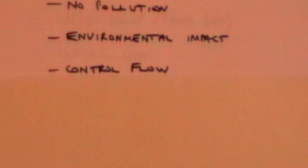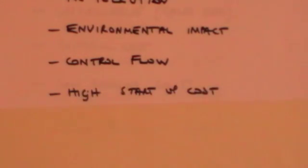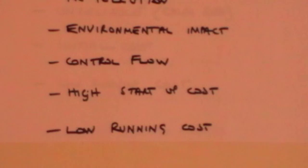You can control the flow of the water that flows through the dam by opening and closing shutters, so you can respond to increased or decreased demand. There's a very high startup cost because you've got to build the dam and you've got to flood the valley. But then there's a fairly low running cost because essentially you're just letting the water run out through the shutters in the dam, turning the turbine as it goes.